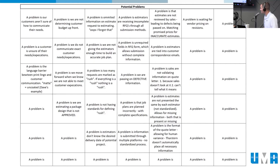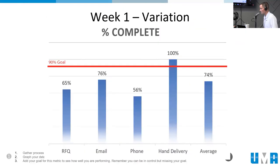So then came the big process of, all right, how are we going to do that, right? So we had to, first of all, go and collect more data. We realized that we didn't have enough data to make process changes just yet. We needed to know where the problems were happening. So we started to collect data about how these different customer requests were coming in.